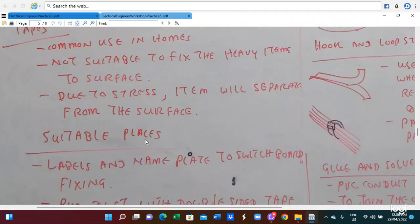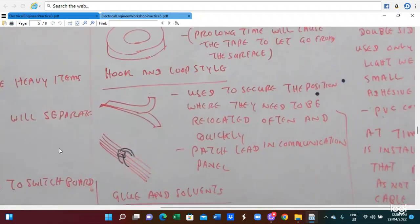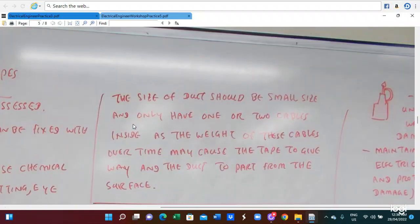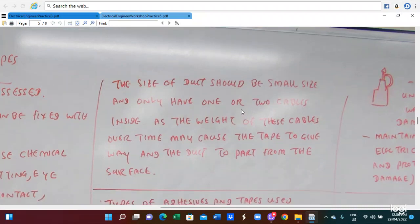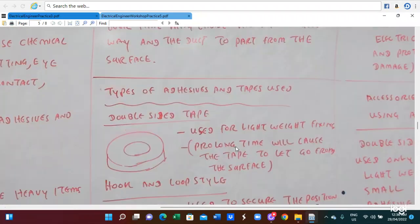Suitable places are labels and nameplates, swivel fixings, or PVC duct with double-sided tape on the rear side. So these are suitable places to use tape. This is for the kind of adhesive. The duct should be small in size and only have one or two cables. In this case, we can use adhesive and tape, as the weight of the cable over time can cause the tape to give way and the duct to pull away from the surface.